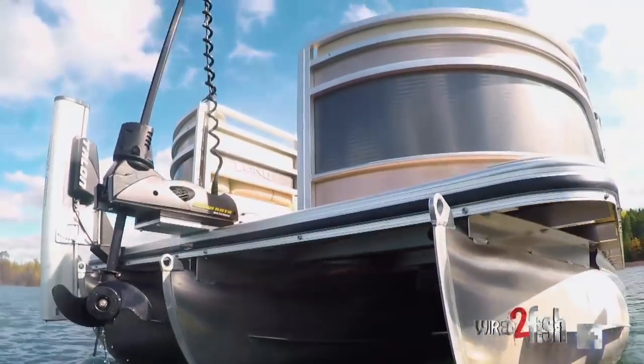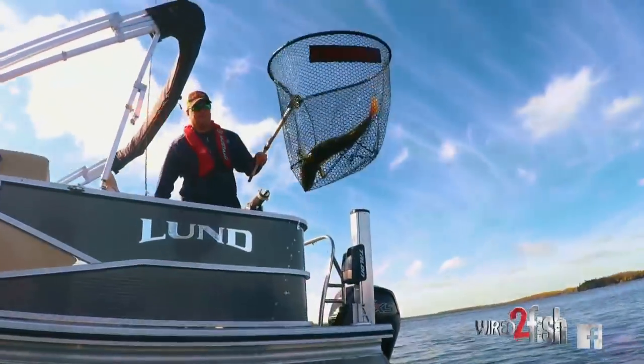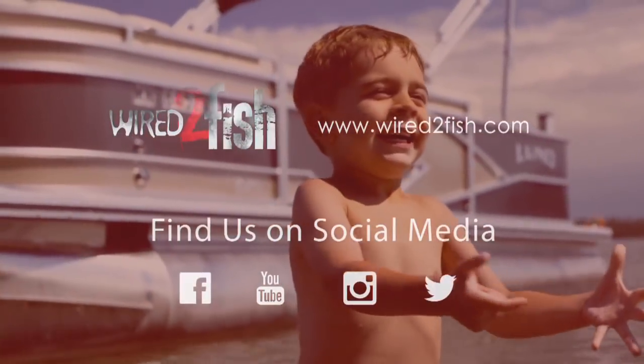Simply put, these aren't your grandparents' pontoons. They're hardcore fishing boats that offer plenty of elbow room for multiple anglers and equally well-suited when it's time to load the boat with family and friends and take a relaxing spin around the lake.